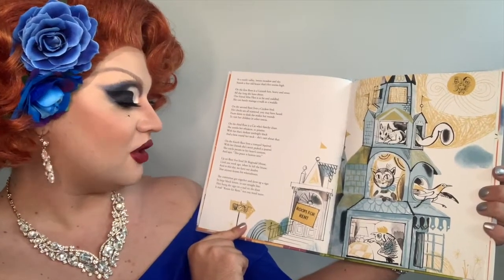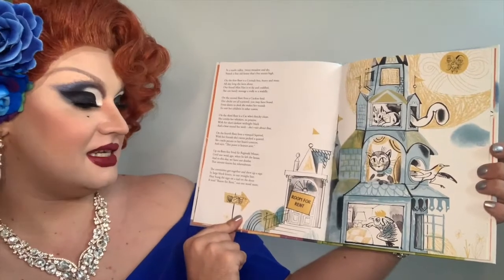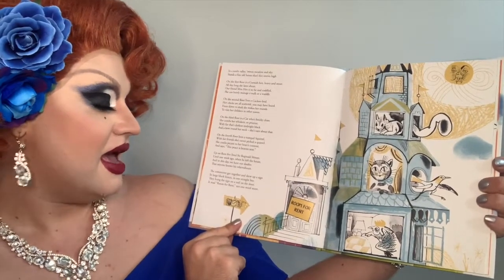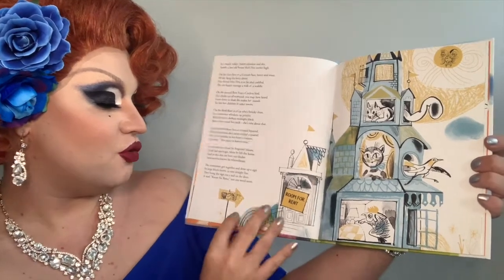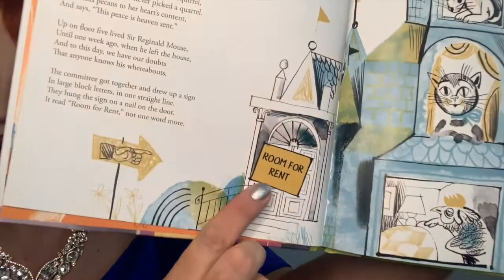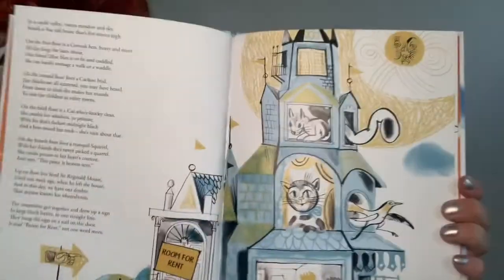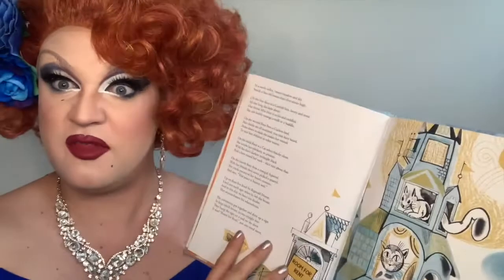The committee got together and drew up a sign in large block letters in one straight line. They hung the sign on a nail on the door. It read, "Room for Rent." Not one word more. Can you see it over here? So this room up here where Sir Reginald Mouse was is up for rent. I'm so excited. I wonder what it looks like inside. Ooh!